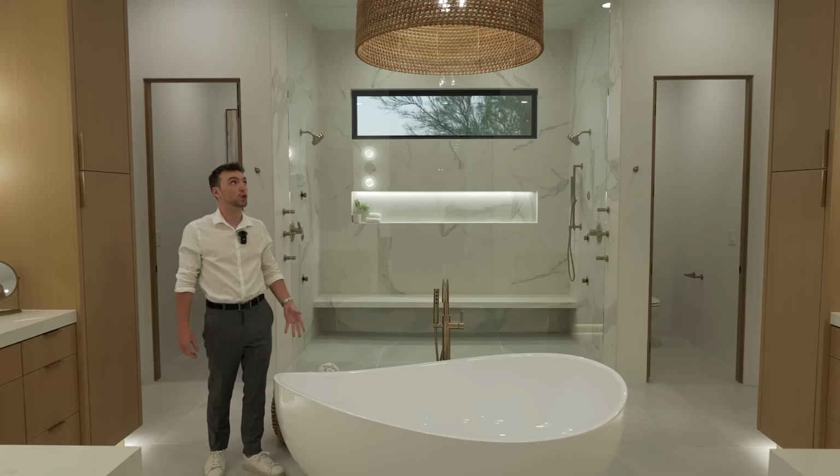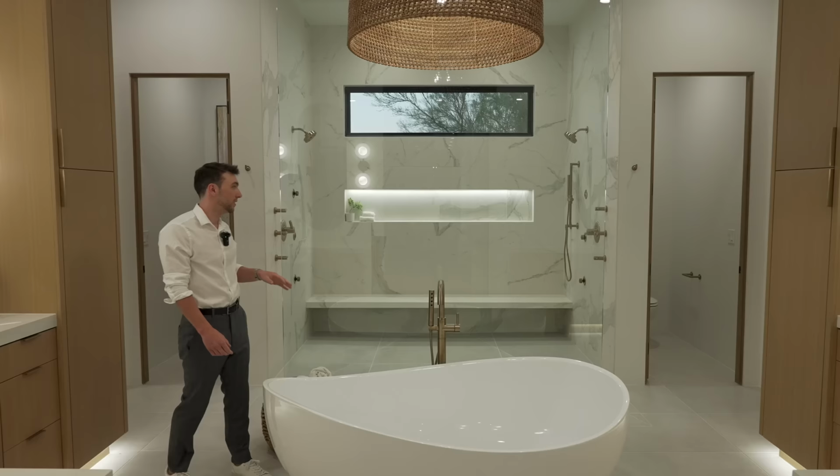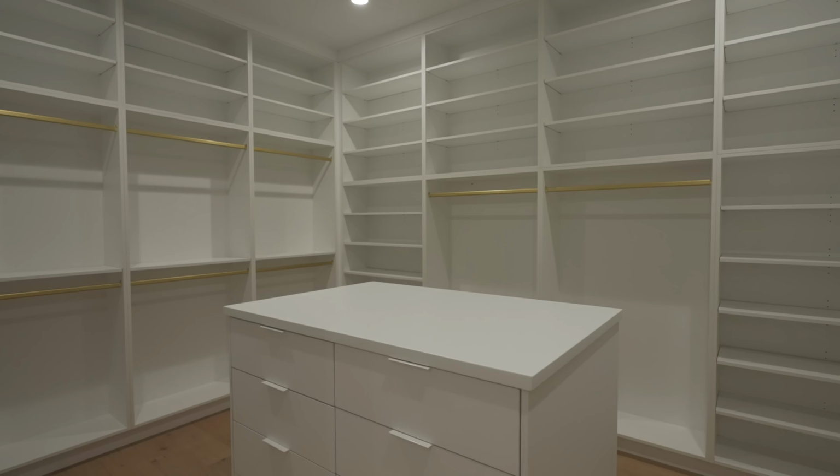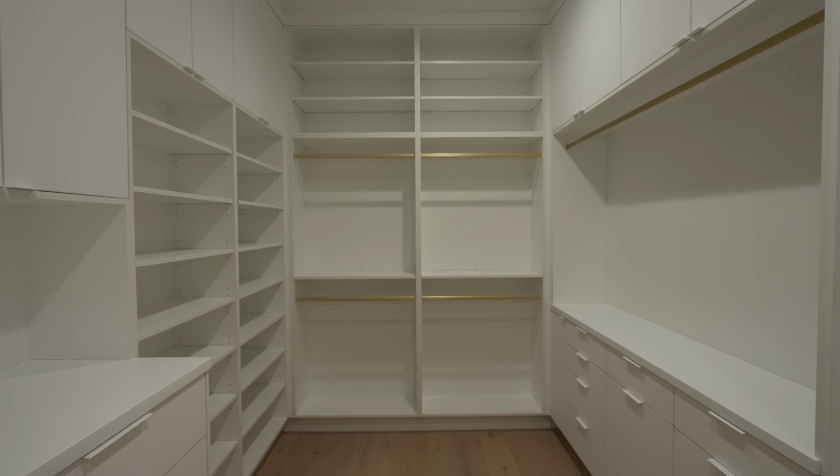Gorgeous chandelier above it. Again, just a massive shower with multiple heads. You also have 2 toilets in here and 2 walk-in closets. And let us know in the comments if you think you could fill up one of those closets with clothes. I don't think I could, to be honest.